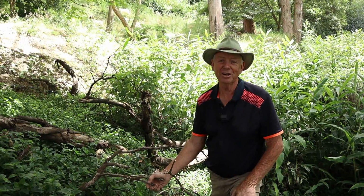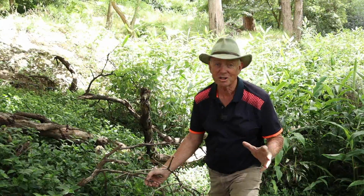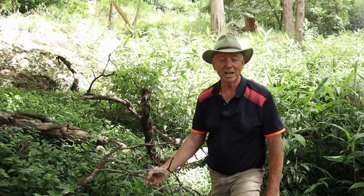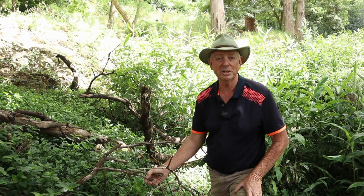So we're going to follow this site for the next 12 months, and you're going to see what the goats do, how we do conservation grazing. And you're going to be amazed at how they take the vegetation down, how they clean it out, how they open it up, and how we get some natural regen.